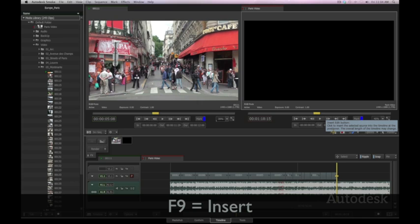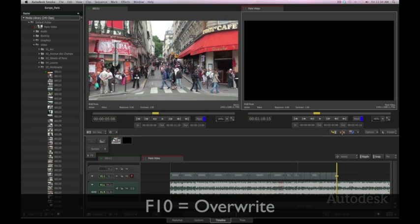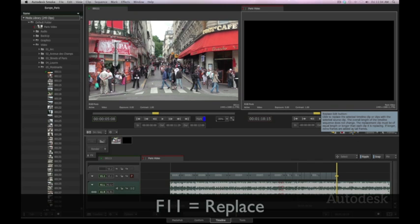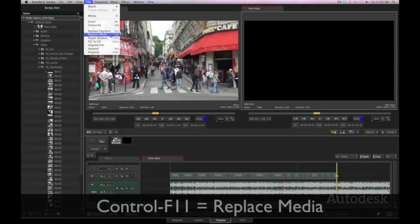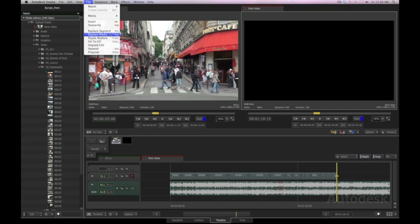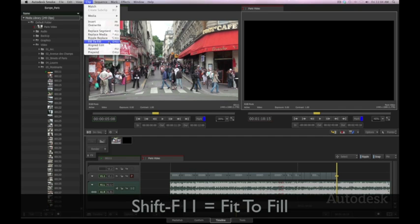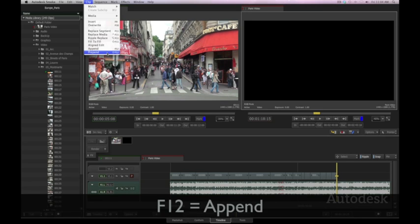So hotkey right away, insert is F9. Override, F10. Replace, F11. And if you go back to the clip menu, you can see that replace media is Control F11, ripple replace, Option F11, fit to fill is Shift F11. And then append is F12 and prepend is Shift F12.